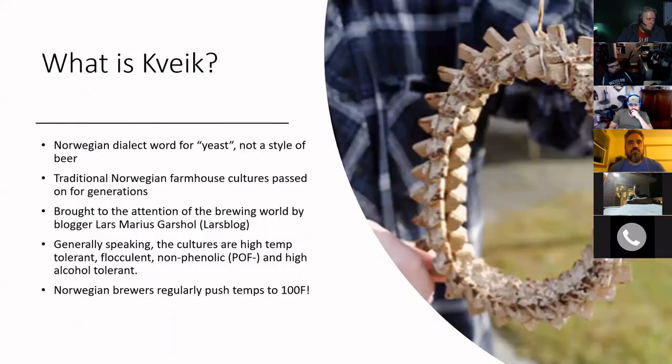So that, again, you've probably seen that. We'll give you just a real quick general background on Kveik, which if you saw me talk before, you would have seen this slide. But what is Kveik? Literally, the word means yeast in a particular Norwegian dialect. And one of the interesting stories around that was the first place that Lars Marius Garshol, who is fundamentally important in bringing the attention of the world to Kveik, stopped, a farm in Voss, for his first trip. And Kveik is what that farmer happened to be calling his yeast.